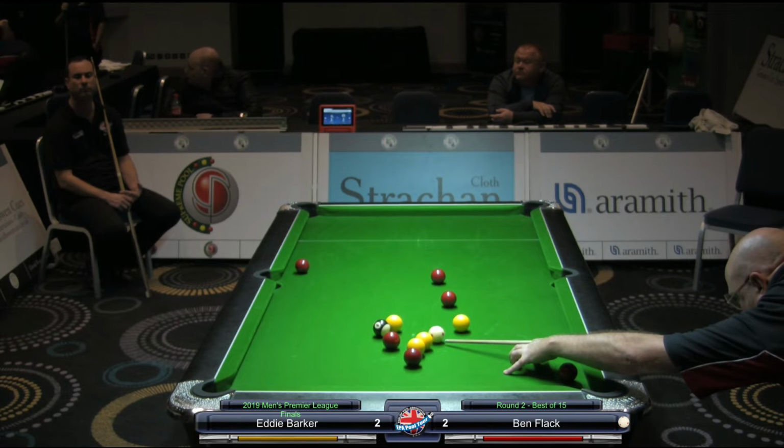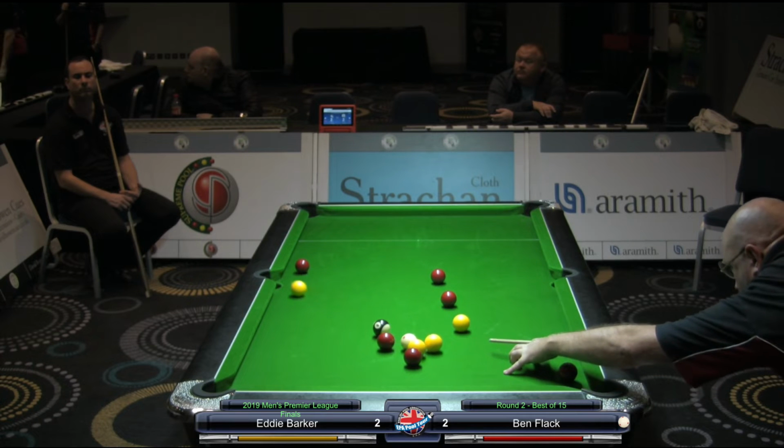Yeah, just got to judge this cannon carefully. He wants to cannon the red below the black rather than the black itself.